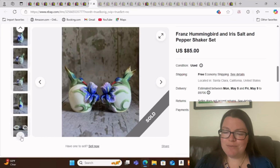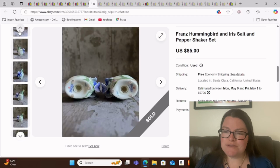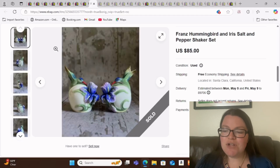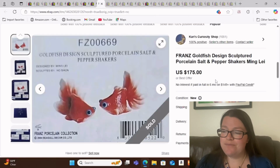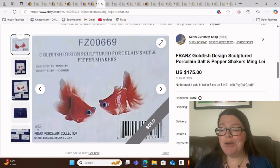And it is marked on the bottom where it says Franz. But I believe the 2000s is when they started creating these. And there's not a ton out there, but they are very delicate, beautiful designs. And this one did sell for $85. I want to show you one more of them. This one is in the box, so you don't see it out, but it's a pair of goldfish. And this did sell for $175, but I also saw ones out of the box in the last 3 years selling for around $100 to $125. So it's still an over $100 set if you can find it out there.